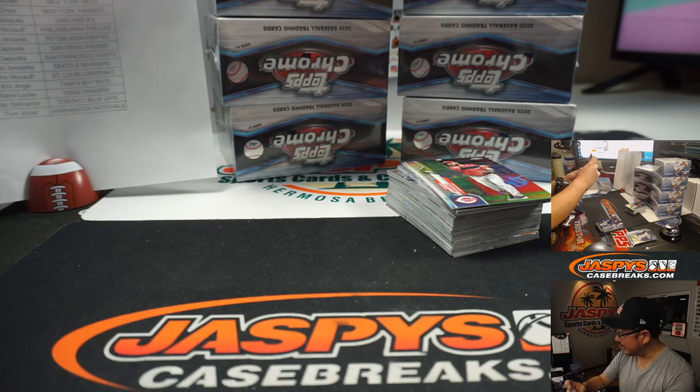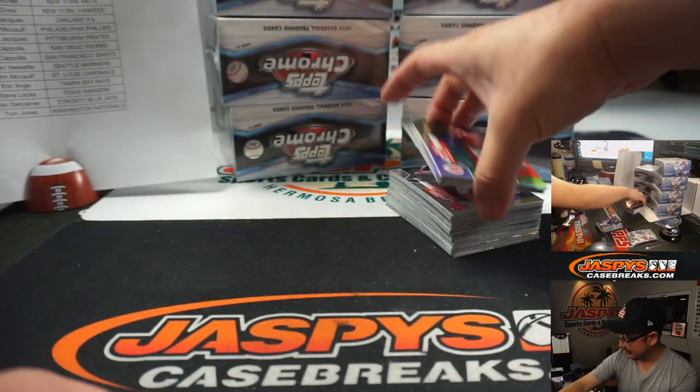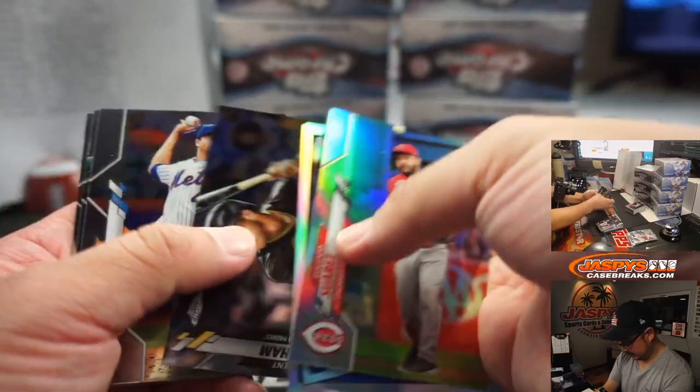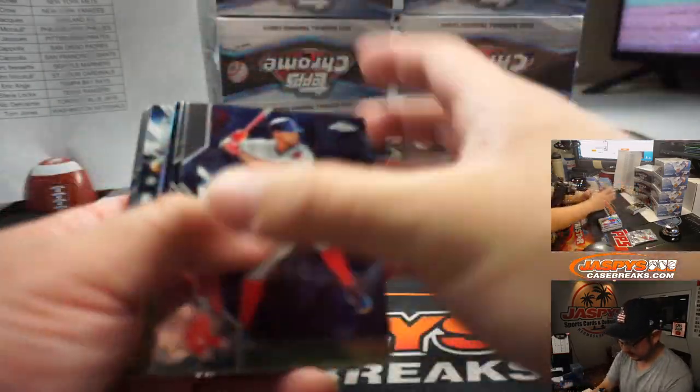Got a Mark McGwire die cut. A long fly to center. Those are for sacrifice flies, Cody. He's been struggling to start the season. All right, Justin Turner, you can do it.